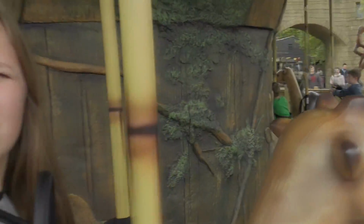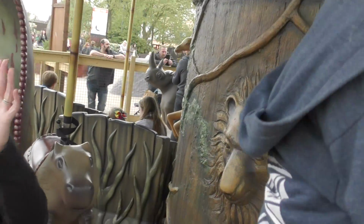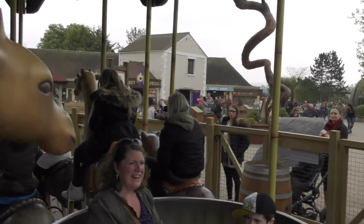Overall, this is a really nice addition. Yeah, this is really 9 out of 10 for me. I think it's really good. I'm going to give it a 10 out of 10. 10 out of 10 from Charlotte. There we go. We've got some fake carvings in the middle there as well, like a lion and a few other bits as well. It's nice. Very well done. Good job from Chessy.